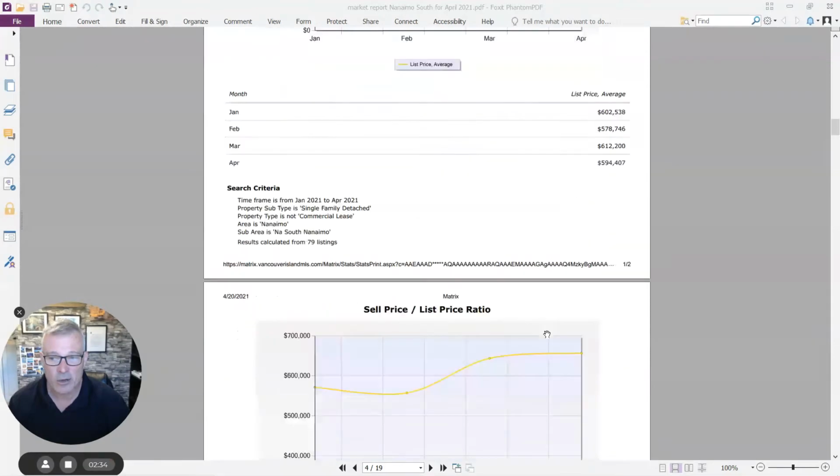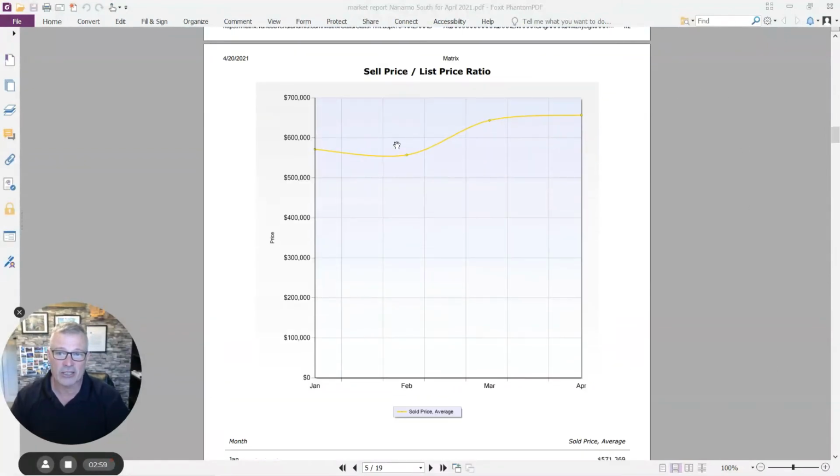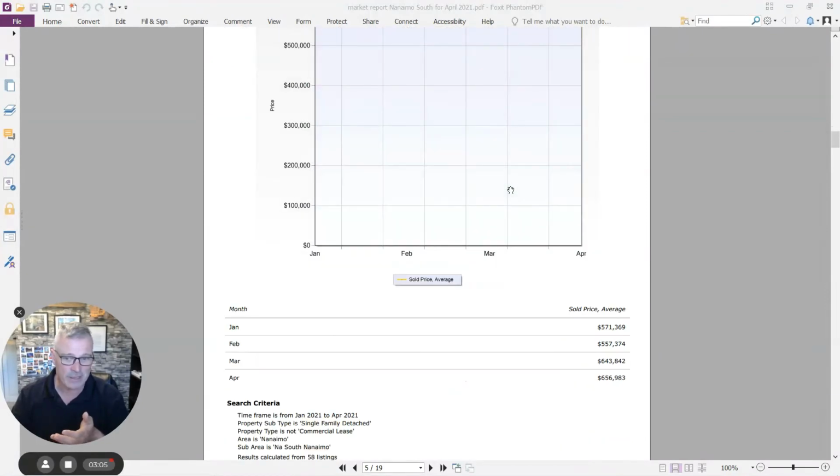The average sale price here is a little bit more, and what we're seeing is the average sale price right now is around $656,000 in April, and that was $643,000 in March, and that was below $600,000 in February. In February, $557,000, and $571,000 in January. So you can see here that the average price of a sale in our area has come up a little bit in the last couple of months.